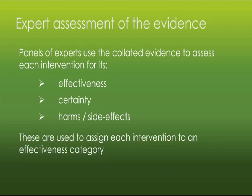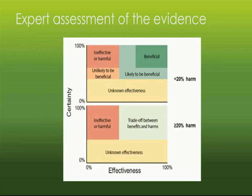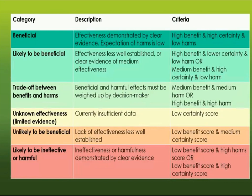We then use these 3 scores to put each intervention into a category. And we've devised a scoring system that looks like this. Don't worry about all the details now, but basically we look at certainty and effectiveness and harms. So if something's got uncertain, we basically call it unknown. If it's got a reasonable level of certainty and a low effectiveness, it's likely to be ineffective or harmful. And if it's in the top corner with high certainty, high effectiveness and low harms, then we call it beneficial. And that's another way of presenting that. And all this is in What Works and also on the website.